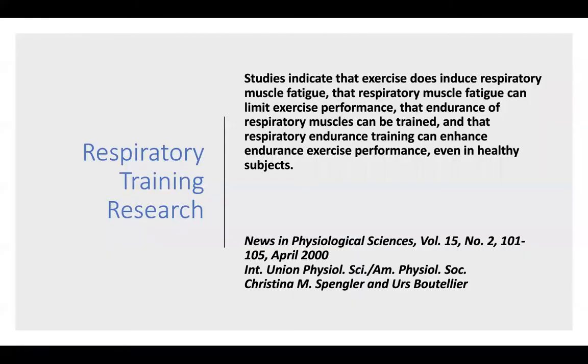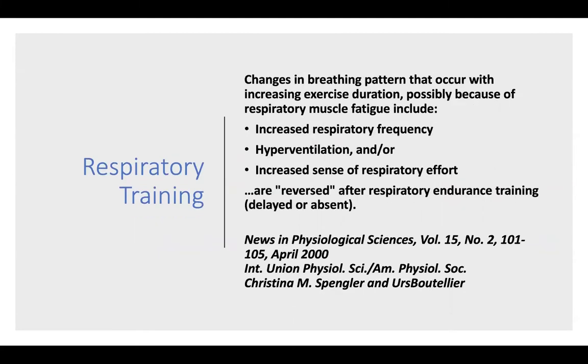So the first thing I want to do is prove to you guys that, first of all, respiratory training works. So in this study from April of 2000, which was a review of the science on respiratory training, they found that studies indicate that exercise does induce respiratory muscle fatigue, and that respiratory muscle fatigue can limit exercise performance, and that endurance of respiratory muscles can be trained, and that respiratory endurance training can enhance endurance exercise performance, even in healthy subjects. So that's the first thing I want to do, just spend a little bit of time explaining to you guys that this has been well proven and it works well.